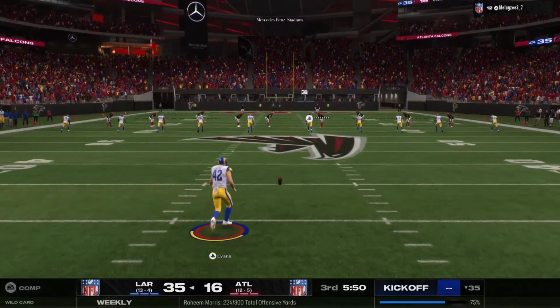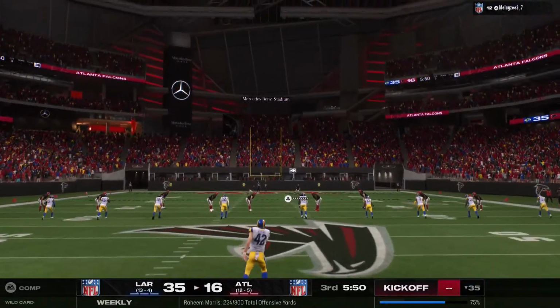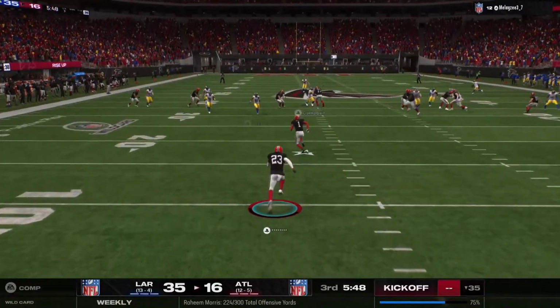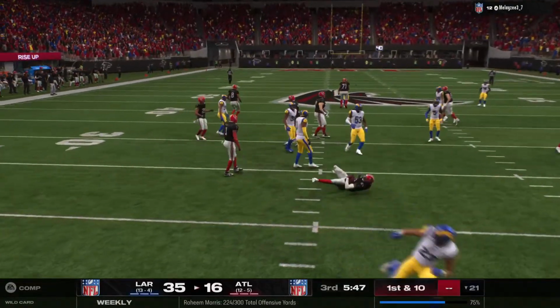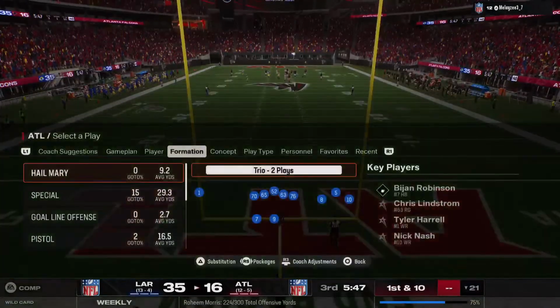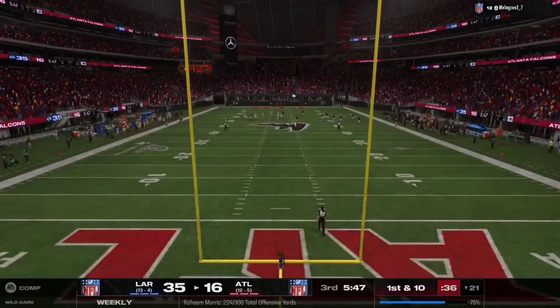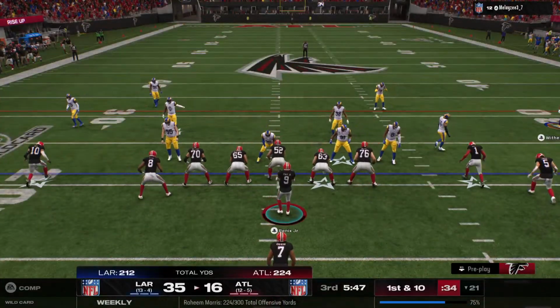After watching one kick get taken back, partner, let's see how well they can replicate it as this one's away. Return starts at the 3. The Falcons take over first and 10 at their own 21-yard line. And the drive will start out with a first and 10.